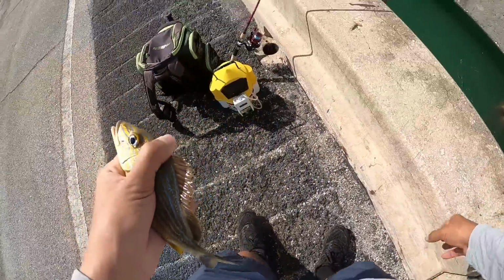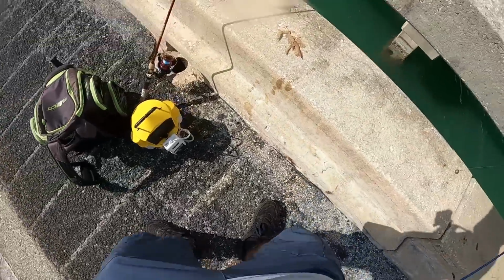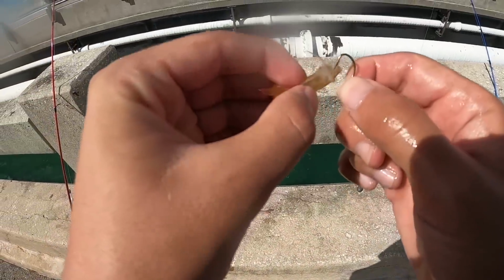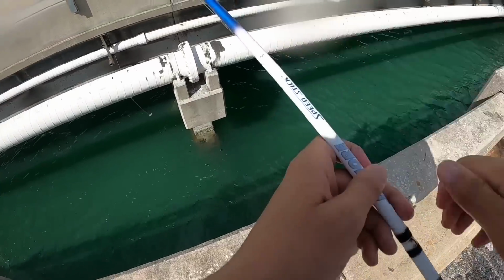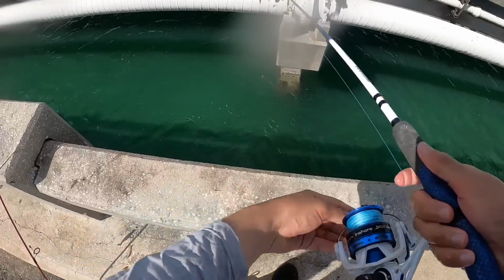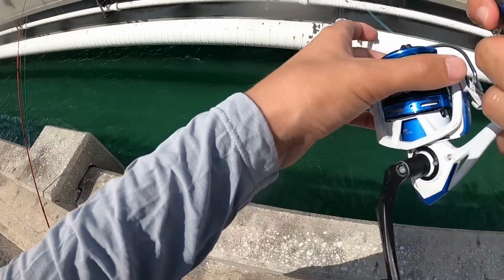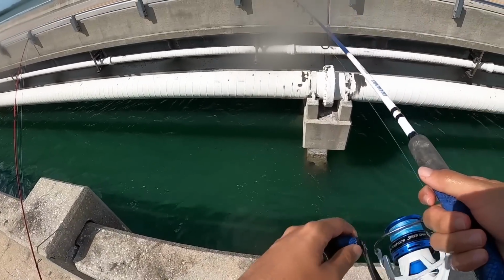In my eyes, shoot, man, that's a freaking... Put him in our little live well right there. Let's keep it rolling. That's enough for a meal, for sure. How much you're gonna bet that shrimp that just fell over probably got eaten by like a Goliath grouper or something? It'd be like that.